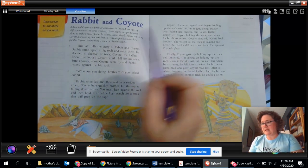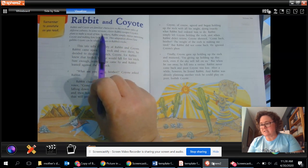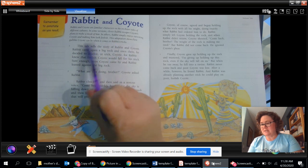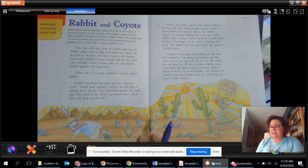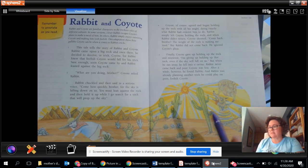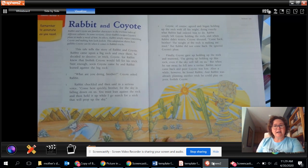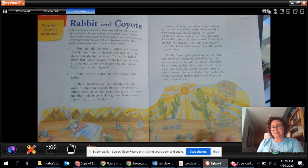Let's go ahead and give you this little background here. Rabbit and Coyote are familiar characters in the trickster tales of different cultures. In some versions, clever Rabbit escapes Coyote's plans to make a meal of him. In others, Rabbit simply enjoys outwitting Coyote and making him look foolish. This adaptation shows how gullible Coyote can be when it comes to Rabbit's tricks. So you may have seen Bugs Bunny and Wile E. Coyote cartoons on TV. They come from the same types of things, these folk tales, which originated down in Mexico with Rabbit and Coyote as the main characters. So we're going to look to see what kind of problem there is, what challenge needs to be overcome. And we're also this week going to be paying attention to these characters.